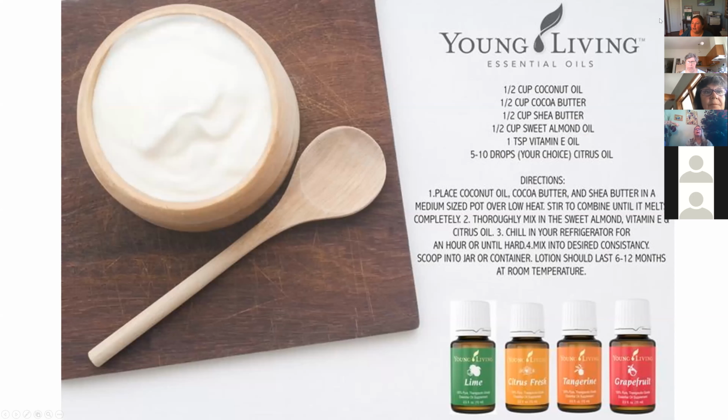So another one here, we have just regular body whip or body butter. You can whip the coconut oil if you want a whipped butter. But just adding, again, coconut oil, cocoa butter, shea butter. I know a lot of people use that. Sweet almond oil, vitamin E oil, and all this stuff, by the way, you can buy at any health food store or Amazon, or even actually, I think even like Superstore or Loblaws has it.